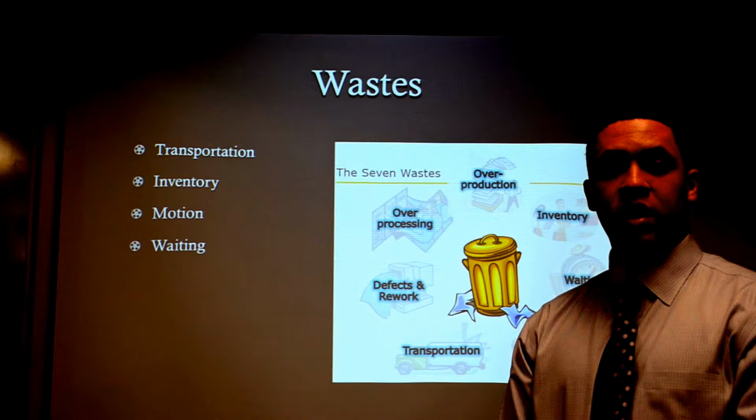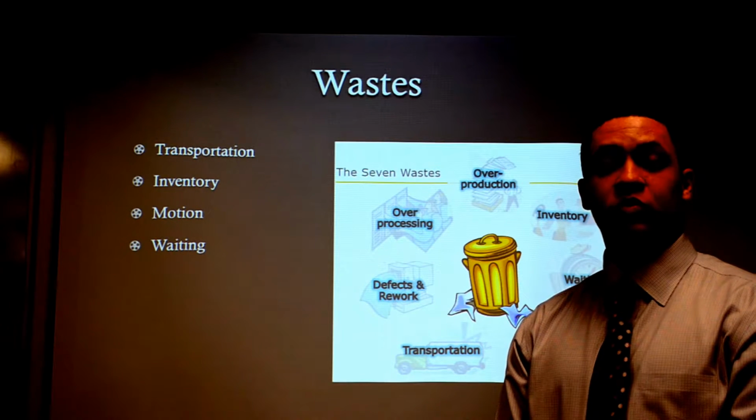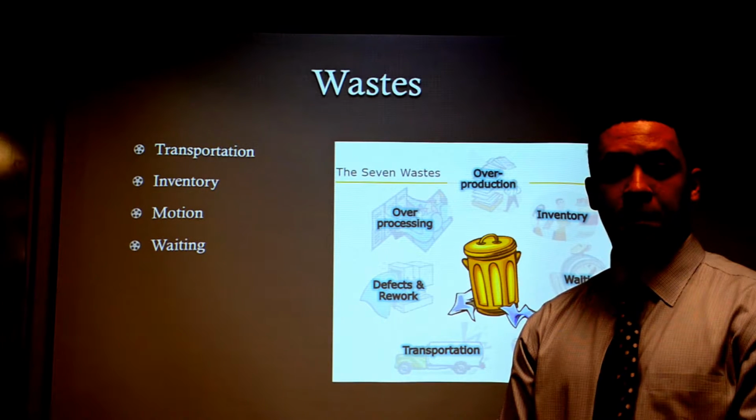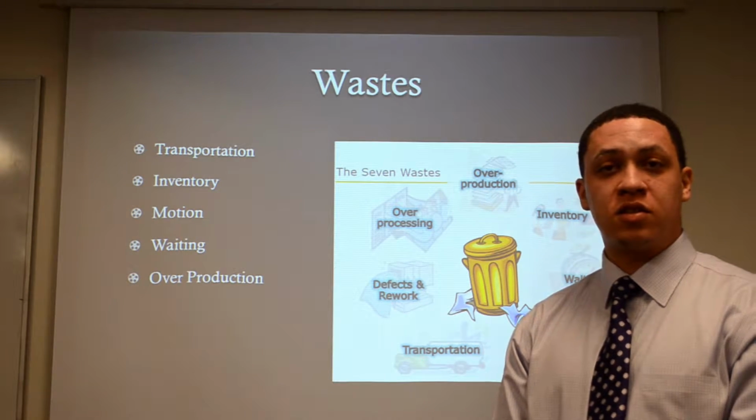Over-processing, or any variations that slow the process down, is considered over-processing waste. Next, we have overproduction. Producing too much or producing anything too soon is considered a waste.